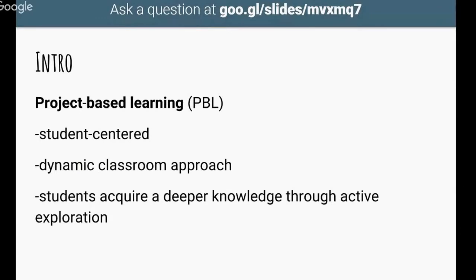A dynamic approach to the classroom. Dynamic, when I looked up this word, I was kind of like, I don't know if I'm going to use it, but dynamic is active. So when you think about your classroom, ask yourself the question, is my classroom active? Just because students are moving around and able to do different things does not make your classroom active. The third point here, you want students to acquire a deeper knowledge through active exploration. I love that. So let's break this part down.